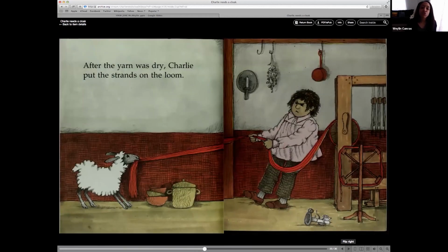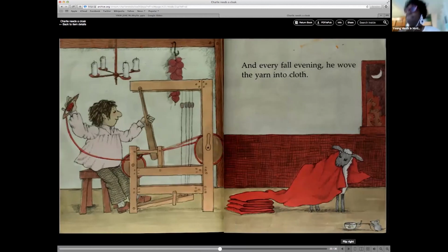After the yarn was dry, Charlie put the strands on the loom. And every fall evening, he wove the yarn into cloth. He's here, sitting down, and it's transforming into cloth right here. So first, he put it through here. Then after, it became cloth.